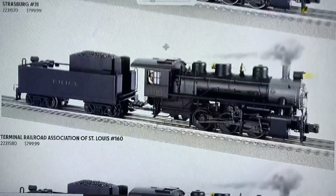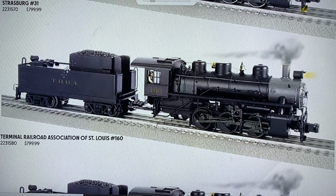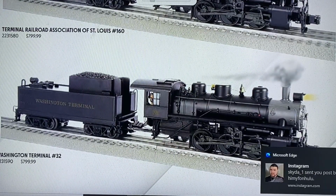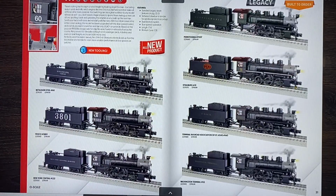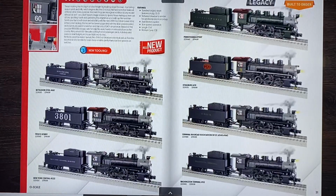So, and Terminal Railroad Association of St. Louis. This is actually kind of cool. You don't see a lot of Terminal Railroad stuff. And Washington Terminal. These are great if you want to have stuff move around like your yard and stuff. And they're kind of a generic paint scheme to me, and I really kind of like it. I do like that Lionel's going the extra mile and doing the correct fuel bunkers, so they're doing oil and coal and stuff like that.